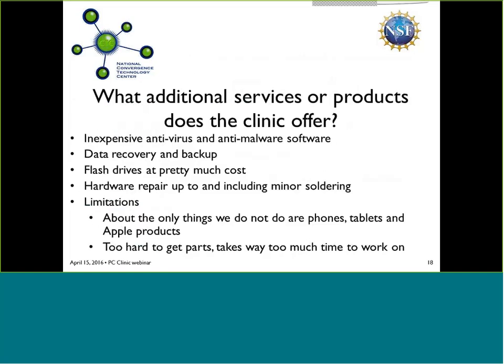So, next slide, please. In addition to doing simple repairs, we do have a number of products that we offer. We sell licenses for Malwarebytes. We have a version of antivirus software. I think we use Bitdefender that we offer for what amounts to cost, I think. Every once in a while, we'll have things like flash drives on sale, and we get good prices on those as well. And they're major manufacturer drives. They're not knockoffs. But we also provide data recovery and backup, hardware repair, and we actually even will go down and do some board level repair, do a little bit of soldering from time to time if it's called for.